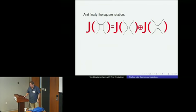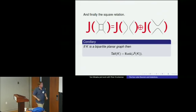Okay, so a corollary of that is that if, for example, your graph is bipartite. Bipartite means that you can divide the vertices into two sets, and all the edges go between one set and the other. So if you have a bipartite planar graph, then you can simplify it to the trivial graph by using these three moves. A little more generally, for any graph that you can simplify using those three, the bigon, triangle, and square moves, you know that the Tate coloring satisfies the same rules, I should have said. So in this context, the number of Tate colorings is equal to the rank.